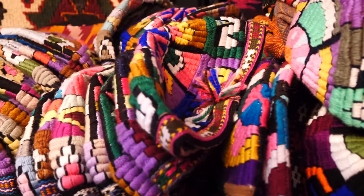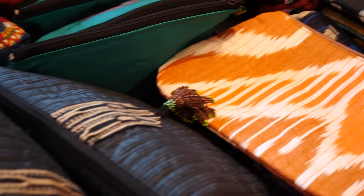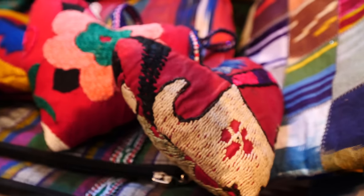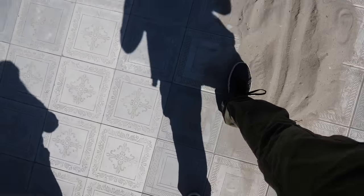Besides this, they also have small little purses. This is cute for little girls, right? So I think I'm going to take three of these for my niece. 50 for a piece. Okay, that's still a good deal. I don't think it's bad. Handmade, right? I am so excited.